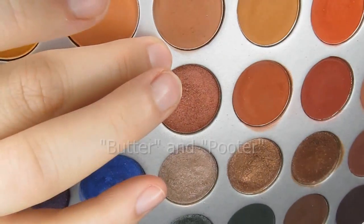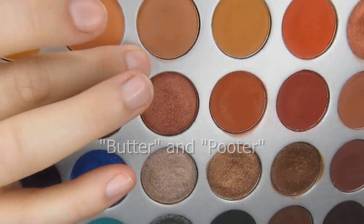I'm going to curl my hair. I think I'm going to mix these two next to that orangey shade on the right of it and just kind of deepen my crease a little bit.